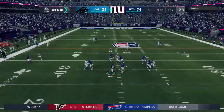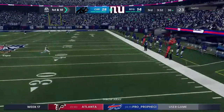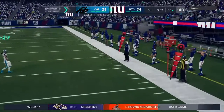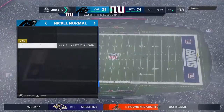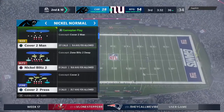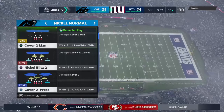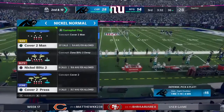On 1st down, West. Incomplete. Got out of the pocket. Didn't look like he had anybody open, Charles, so just gets rid of it. And a good play by him. If no one's open and you don't have a running lane that you want to take, make the right choice. Get rid of it. Live to fight another down.